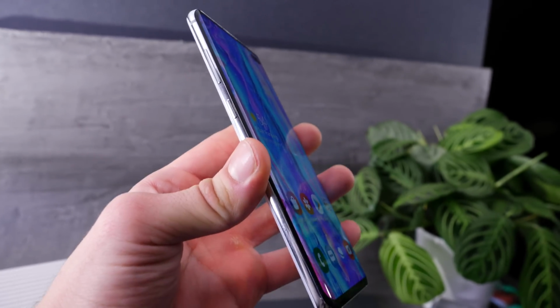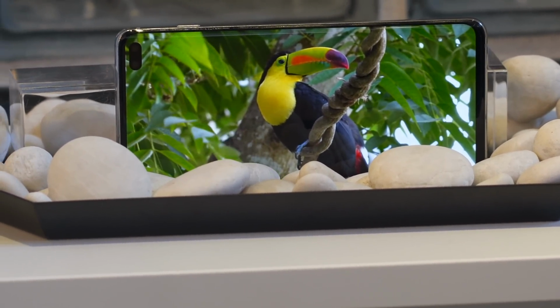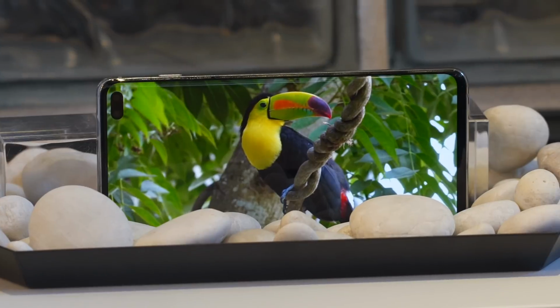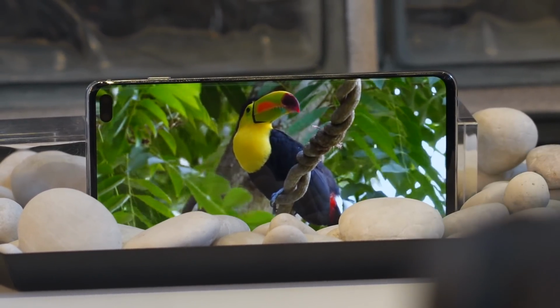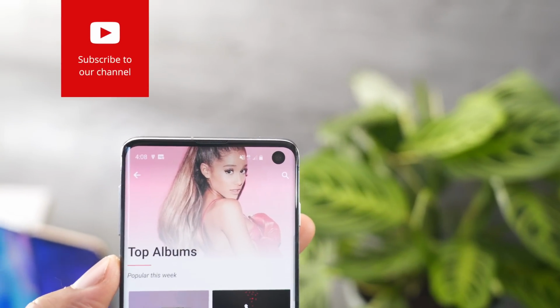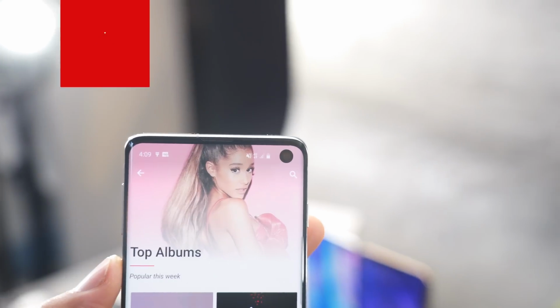It is the most color accurate display Samsung's ever made, and it also supports a blue light reduction feature to go easy on your eyes in the evenings. On top of that, Samsung says this phone has excellent outdoor visibility, so it's clear and easy to see even in bright sunlight. Up next, let's talk about how you actually get into the phone.